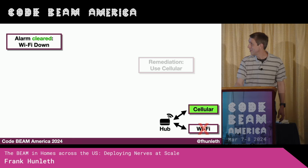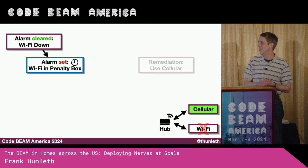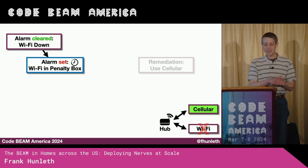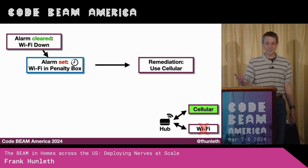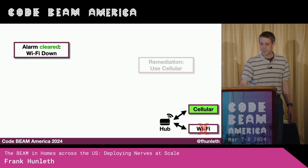So here's what I'm going to do. I'm going to introduce a new alarm, and this is going to be a synthetic one that holds an alarm for a little bit of time. So this is going to be the penalty box, the Wi-Fi penalty box alarm. When the Wi-Fi is down and the alarm is set, it's going to be moved to the penalty box. When it's cleared, the penalty box alarm won't clear immediately. It will eventually clear, and I guess I didn't show it eventually clear. Let me get back to this picture.